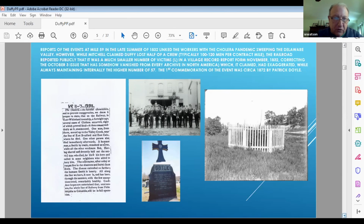Because that fill no longer exists, it was used to expand the track line farther to the north, those skeletons were moved by one of the guys in this picture here, Patrick Doyle, the Pennsylvania Railroad employee who put up the wooden fence you see here, which is where the stone monument is today. So Patrick Doyle would have found those bodies and moved them to where they are now.